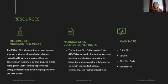There's Entree Girls, which helps girls find mentors through social media. So if your girls were really interested in tech, they could help connect them with somebody that works at Apple or Microsoft or any of those big companies. There's SciGirls, and they are through PBS, and they have shows and other curriculum, and they come in multiple languages. Girls Who Code, who show coding and have competitions and all kinds of cool information. And then GenderScan, who have recently done a huge study over a lot of the world that shows STEM attitudes and how STEM attitudes change and are different when you're comparing boys and girls.